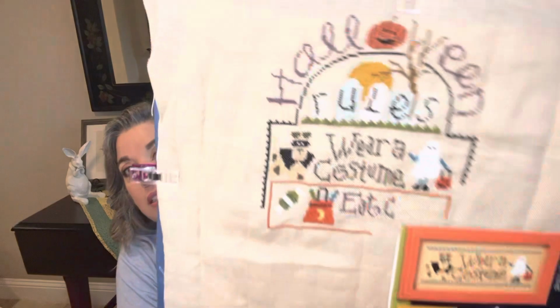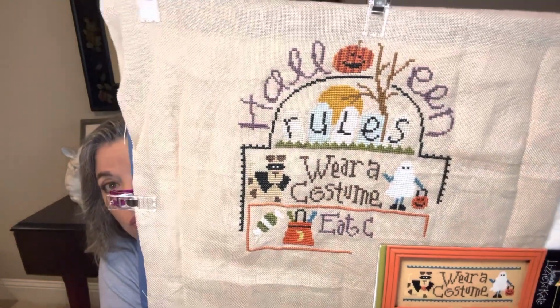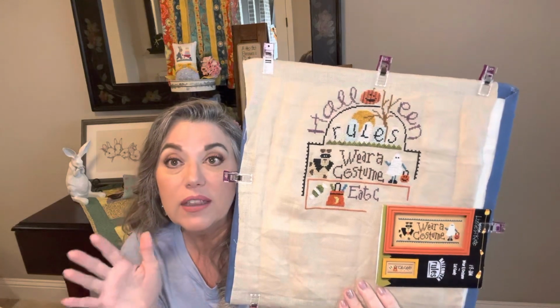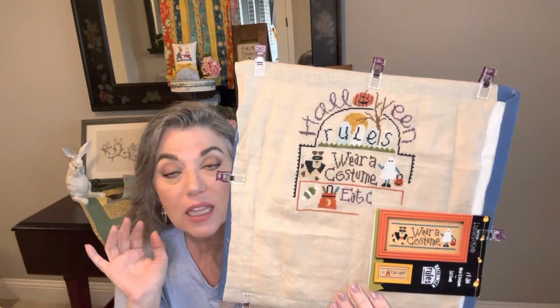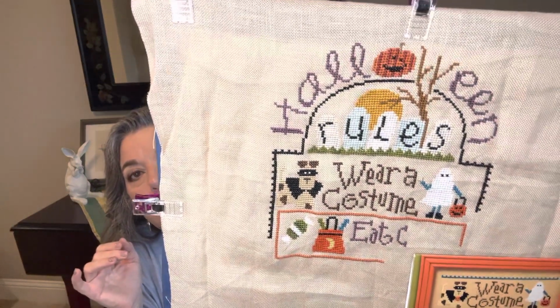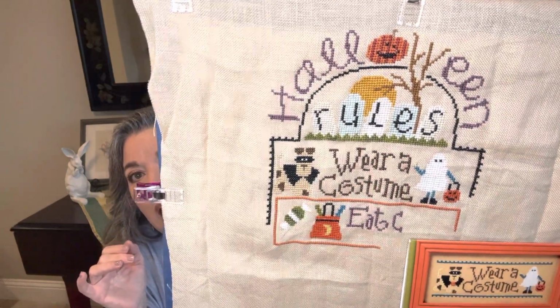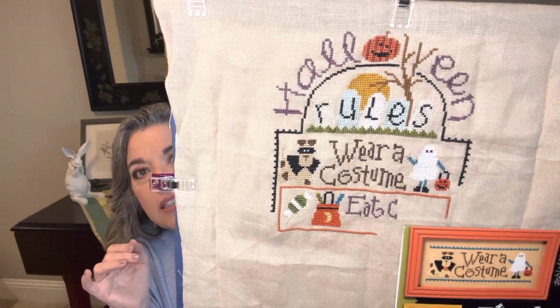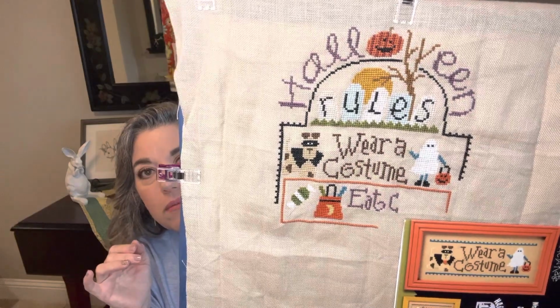So check with your LNS and see if they have it before you go to 123 Stitch. If not, 123 Stitch, they have everything, and they ship quickly, and they're wonderful. So just bear that in mind. But I am loving this, and I can't wait for next year to have it finished and framed and ready to show. I'm loving it.